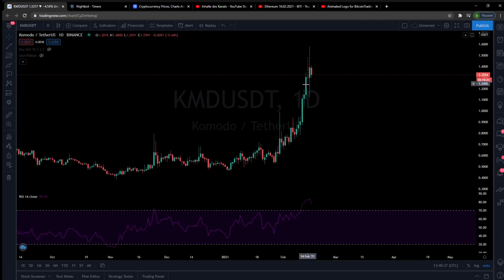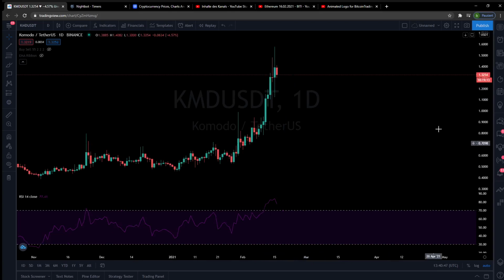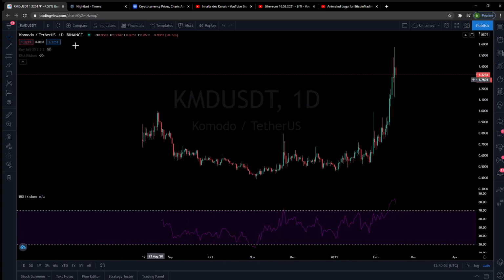And as you can see, yesterday, extreme candle, very unsure to close here on the upside or on the downside. It closed in the middle, and today we see a red candle beginning. We have 10 hours for Komodo to close this candle. Let's take a look at what's the important thing.